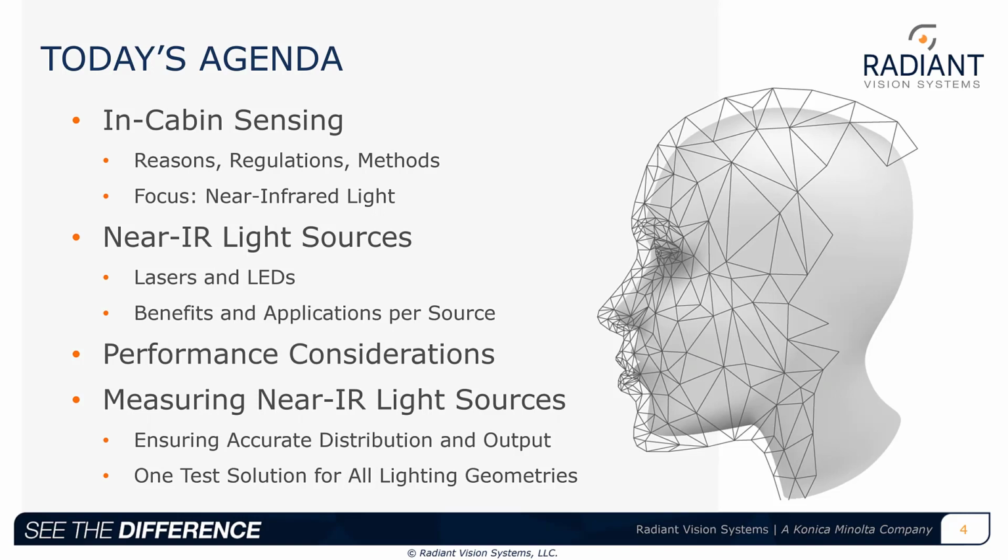We'll validate the performance considerations of those two technologies, and then we'll look to wrap up the presentation when looking at measuring these near-infrared light sources. So ensuring accurate distribution and output can be quantified, and of course, discussing how we go about that characterization process with a one-test solution to really look at all lighting geometries.